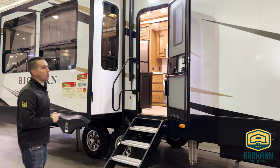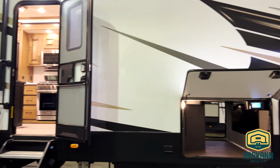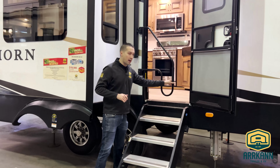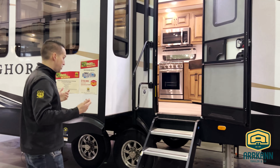Frameless windows on this guy, of course, just like you see on most high-end stuff. Gives a nice tinted look. Wide entry door, solid stance steps, quad entry. It's a big unit. And they even put a larger grab handle that comes down, so you can actually reach it down here rather than having to reach way up here to grab the grab handle.